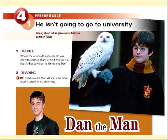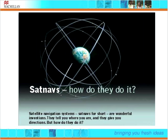The next one, I'm not even going to ask you to tell me who this is. Very familiar, I'm sure, to all of you. Daniel Radcliffe, who played Harry Potter. It's a lesson on future plans, and there's an article about what Dan Radcliffe is going to do after he's finished the Harry Potter series. And this goes on to personalized activities where students talk about their future holiday plans.